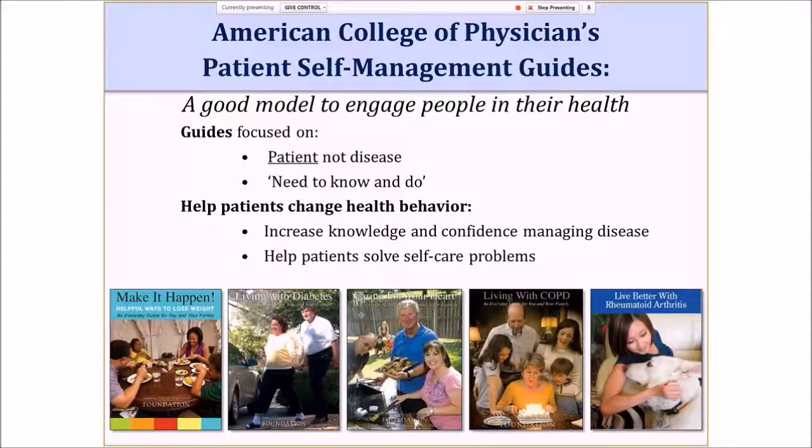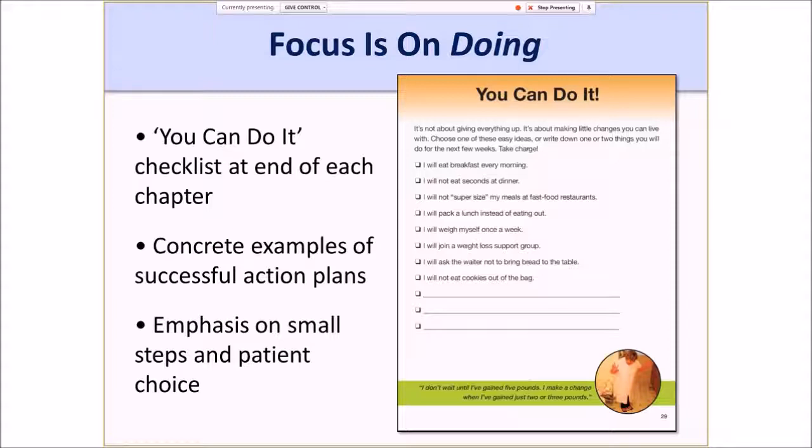So we design these books. What I want to point out is they're focused on the patient, not the disease, and their need to know. And they are designed to help patients not only improve their knowledge and confidence, but increase and improve their health behavior. So there's a You Can Do It page at the end of each book.